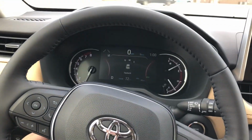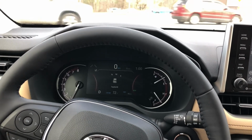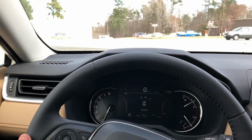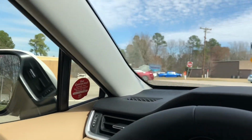Genius. As I'm getting ready to pull out into traffic here, you can telescope the wheel in and out. That's not available, and I was shocked by that on the Rogue because I just assumed that was standard equipment for vehicles at this level. Let's roll.